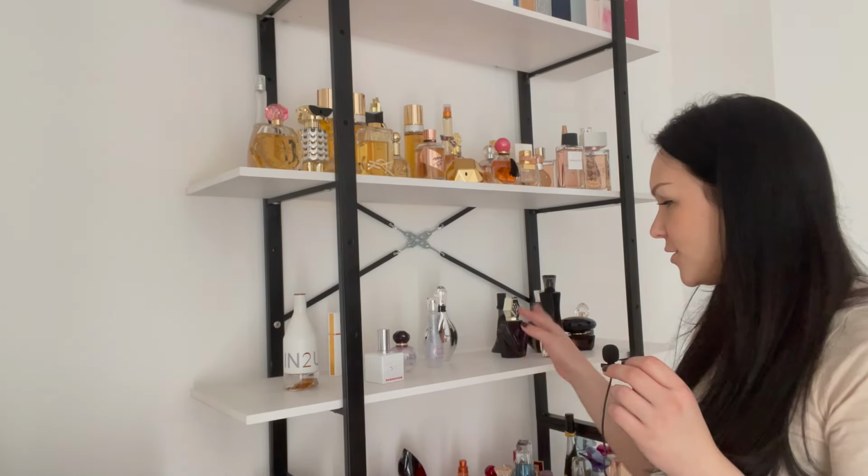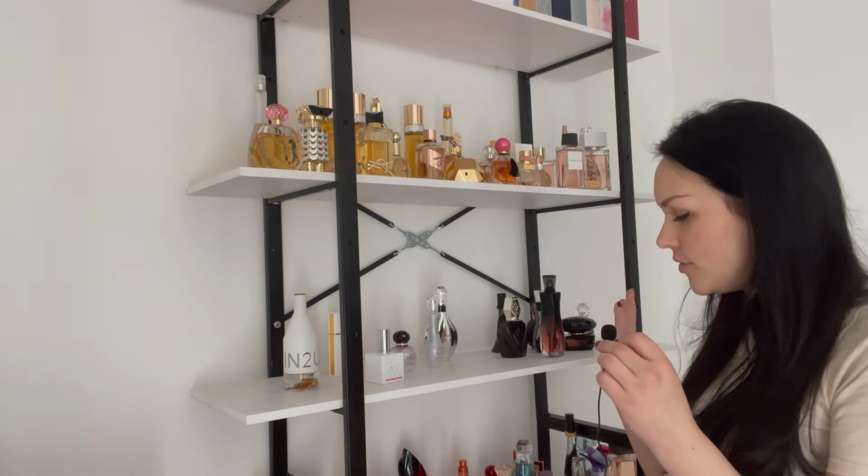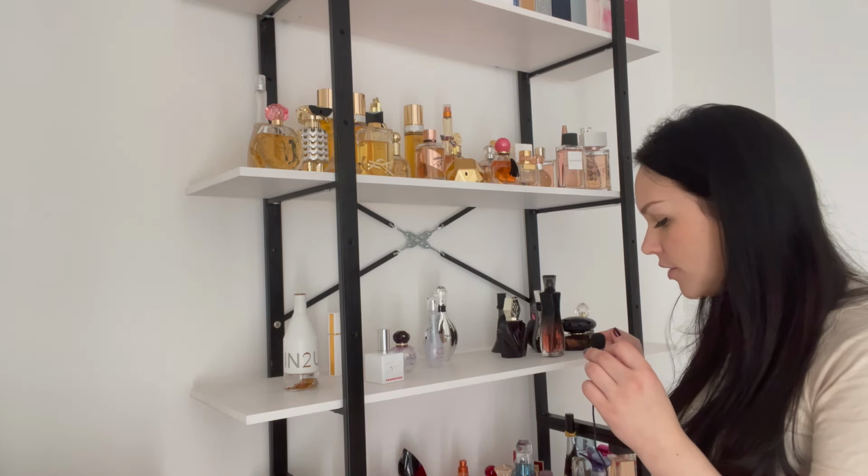Okay, so that's definitely not enough for a full shelf. So I'm gonna move them to this side, and then in the end there I'm gonna start like dark purples, dark blues, something like that. And then move on to the next shelf. I think that should be enough.